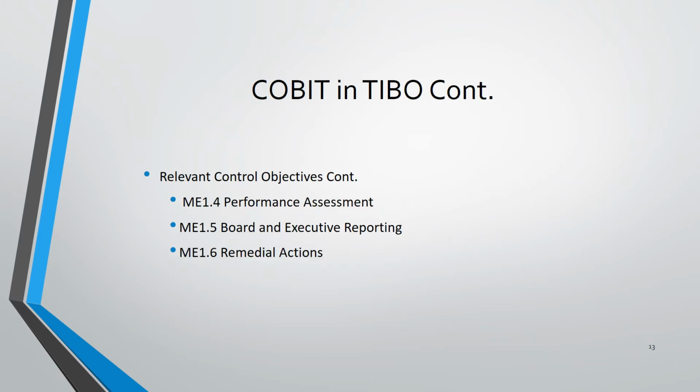The next set of relevant control objectives include a performance assessment. You want to periodically review performance against targets, analyze the cause of any deviations, and initiate remedial action to address the underlying causes. And at appropriate times, you perform root cause analysis across the deviations.